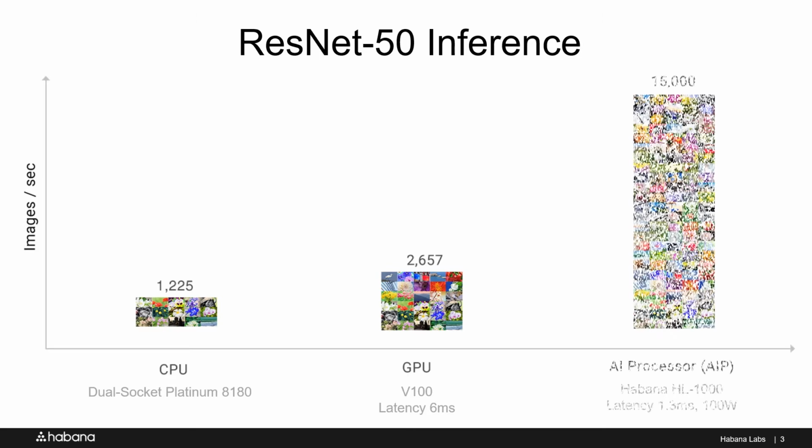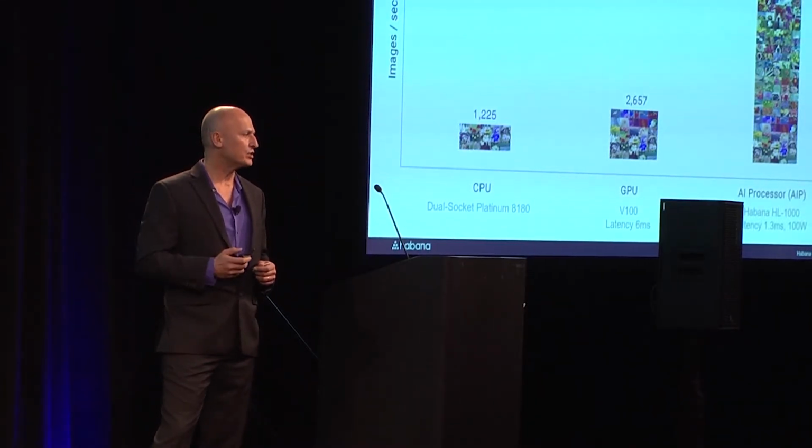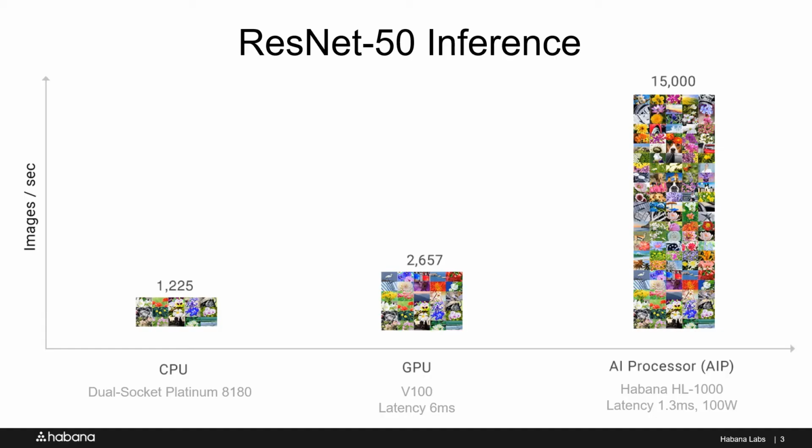And in our category, what we call AI processors, the HL-1000 delivers 15,000 images per second, over 12 times faster than the fastest dual-socket CPU, and doing that while delivering a latency of just 1.3 milliseconds. So that's well below what's required for real-time applications. And all that while consuming just 100 watts.